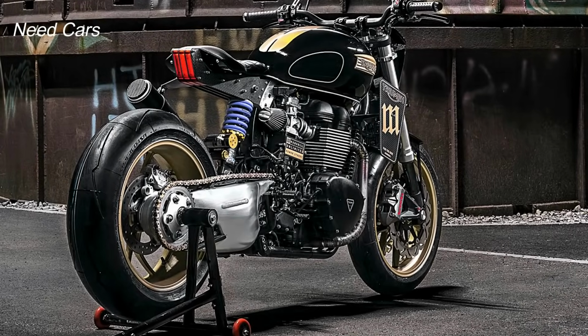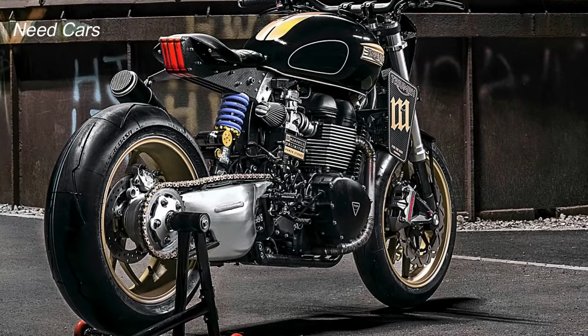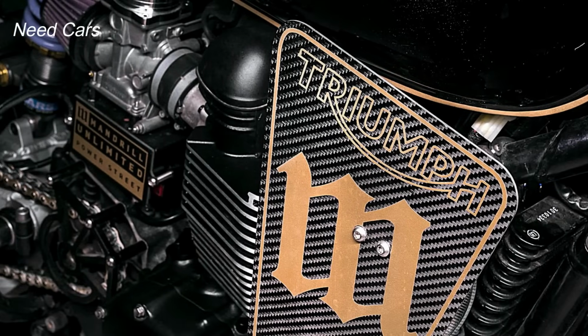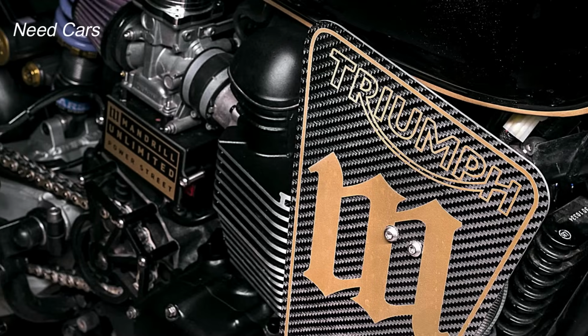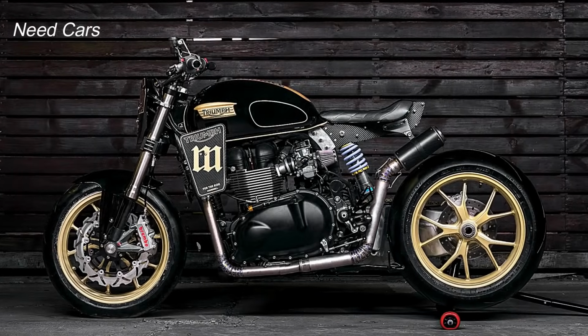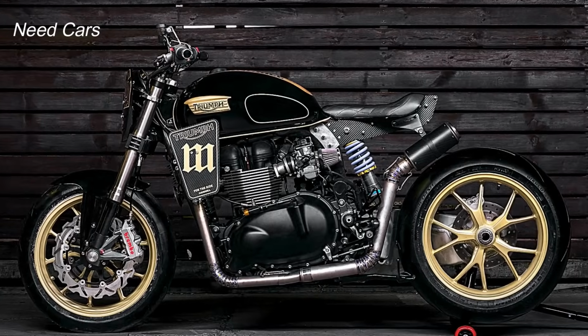Finally, the color scheme on this street tracker is nothing short of stunning. The black base color is complemented by gold detailing, giving the bike a sleek and modern look that's both understated and bold at the same time. Exposed carbon fiber accents add to the premium feel of the build, making this one of the most beautifully executed custom bikes Mandrill Garage has ever produced.